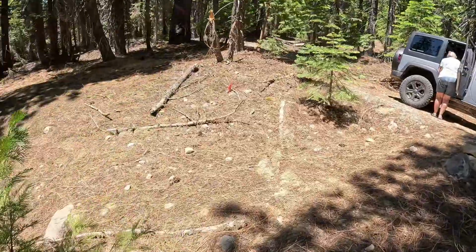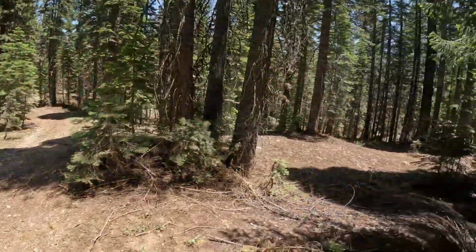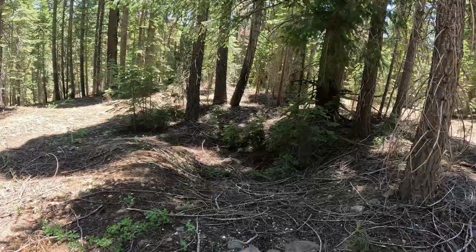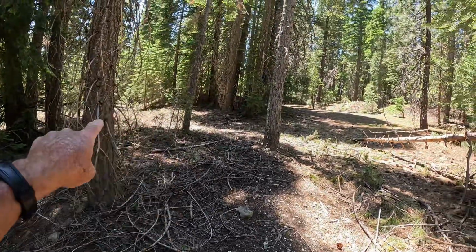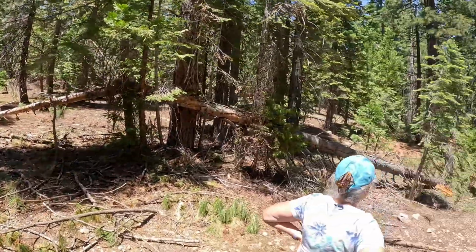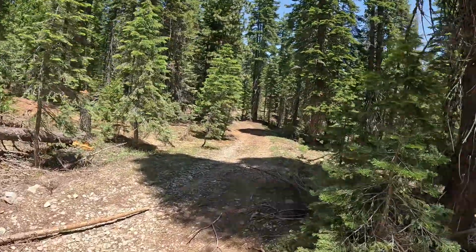A snow plant over there. So we're finding little spots like this with little indentations where we think there may have been a house at one point. There's a junction in the roads. There's a road that goes down there, and then there's the road we walked down. We came from up there. So let's walk down here a little ways.